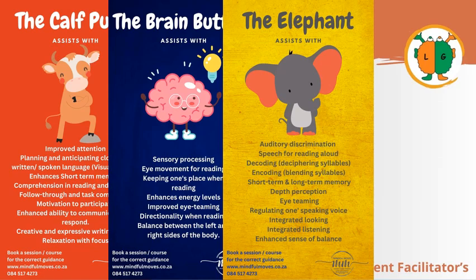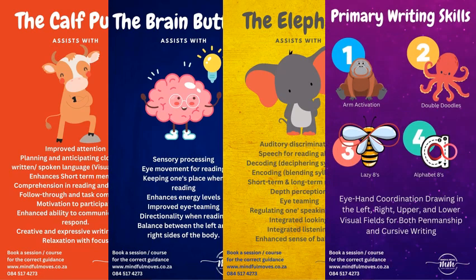In this course, we're also going to teach you some combinations to use for particular skills, such as primary writing skills. Yeah, we can use our arm activation, the double doodles, lazy eights, and alphabet eights. And these are going to help with hand and eye coordination, drawing in the left, the right, the upper, the lower visual fields, and this will be both for penmanship as well as for cursive writing.